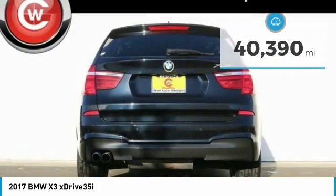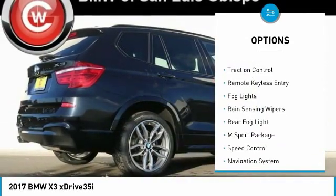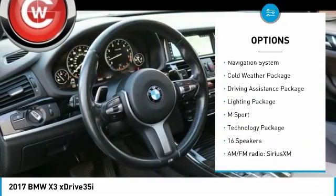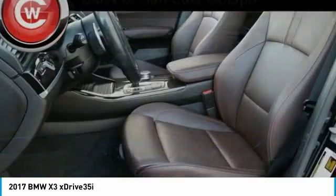Here are some of this vehicle's great options: electronic stability control, power lift gate, brake assist, traction control, remote keyless entry, fog lights, rain sensing wipers, rear fog light, M Sport package, speed control.